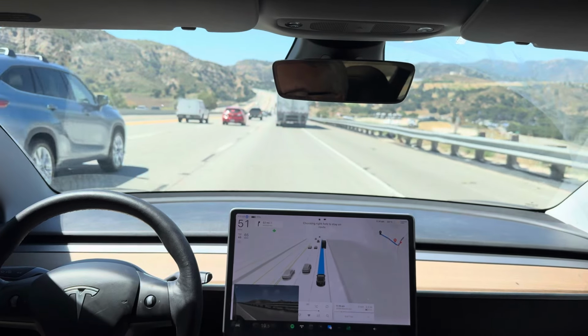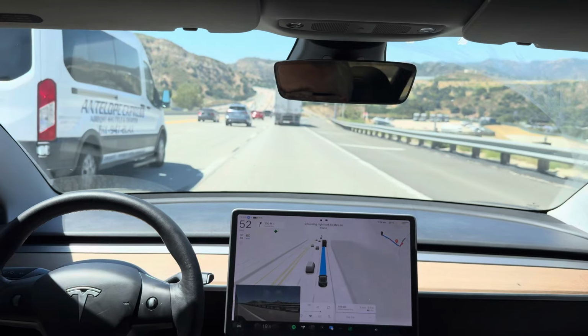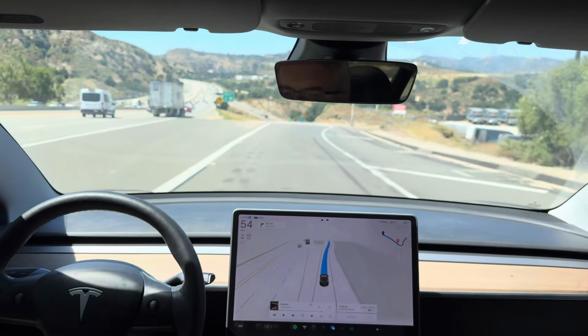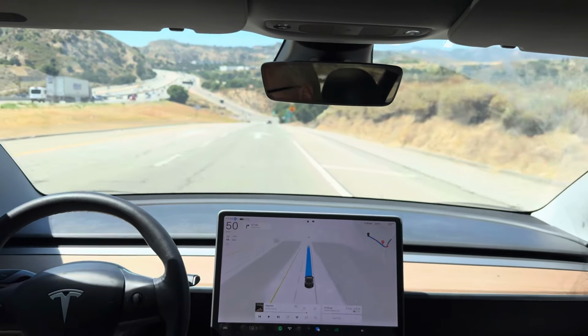Now take exit 2. Here's our exit. Turn signal turned off 1,000 feet before, took the exit. Now turn right onto New Hall Avenue. So that turned off a little early. Got into the right lane. Oops, had to correct there.